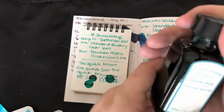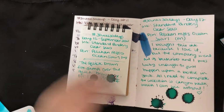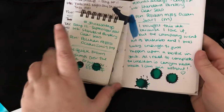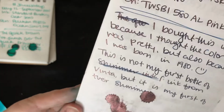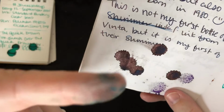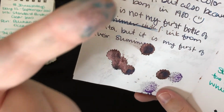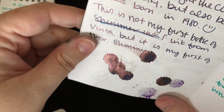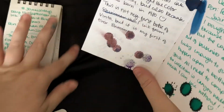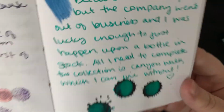But here is our ink: Standard Bindery Clear Seas. It's this really pretty greeny color. The sheen is kind of purpley. And there's shimmer on this side that came from this, because this shimmer is really loose on the page. I had somebody ask about it. It just sits on the page, and you can rub it away. Especially if it's super saturated like that, it rubs right away. Now I'm all covered in rose gold, which I don't mind, but it transfers.